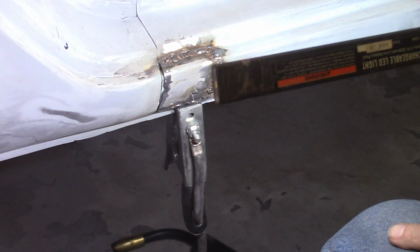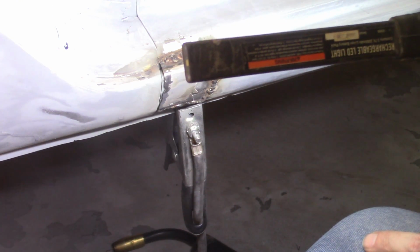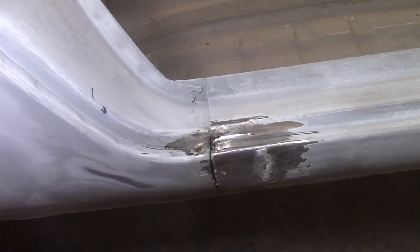And then come over here and assess this gap. It's better. I hate to say it might not be quite better enough, but it'll be okay. Much better on the gap. You can see there's very little gap, I should say, not almost none. But if you can kind of see in there, there's a black hole. I was afraid to fill that in with weld metal because I would not be able to get it sanded down because of the tight spot. So I just kind of left it.